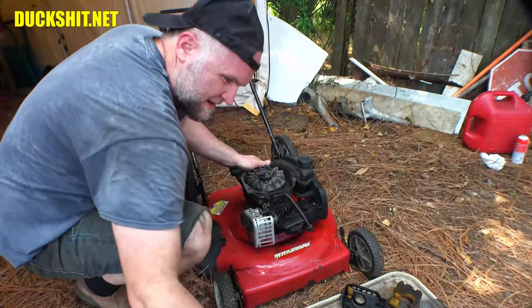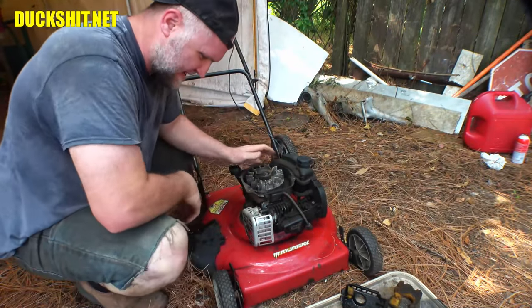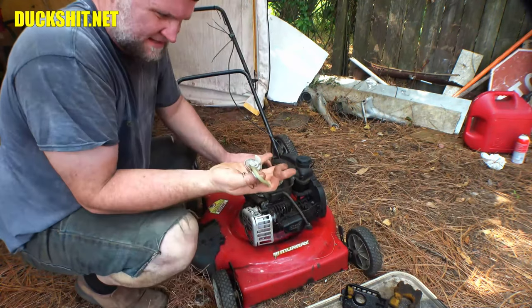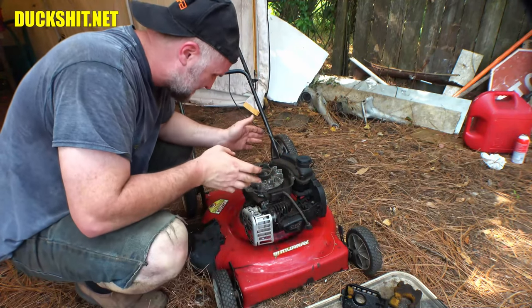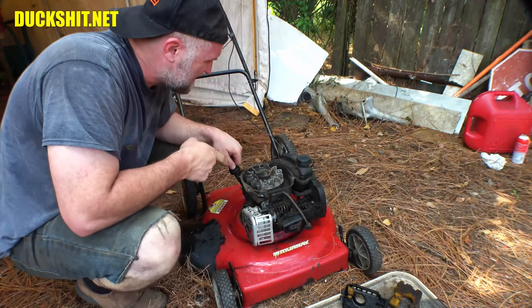One hour later. Well, I forgot to hit the record button, but I unbolted the shroud. It's just three bolts all the way around. Not a big deal, not difficult. But in doing so, I discovered that the pull starter is kind of busted. Not in very good shape. I have another mower just like this one. It's in worse shape, so I think the pull starter on there is good. So we're gonna put it on here.